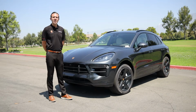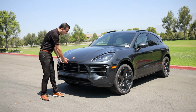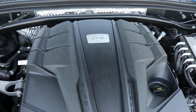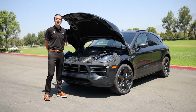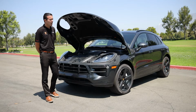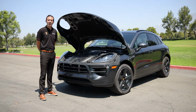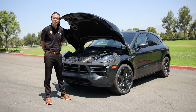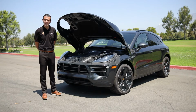Now as we stay at the front end of the Macan Turbo, we'll go ahead and speak about the performance specifications. Under the hood, we'll feature a 2.9 liter twin-turbocharged V6 engine, making about 434 horsepower, matched with 405 pound-feet of torque, mounted onto an all-wheel drive platform and PDK transmission. The fuel economy of the Macan Turbo will be about 17 miles per gallon in the city, 21 miles per gallon on the highway, for a combined range of 19 miles per gallon.